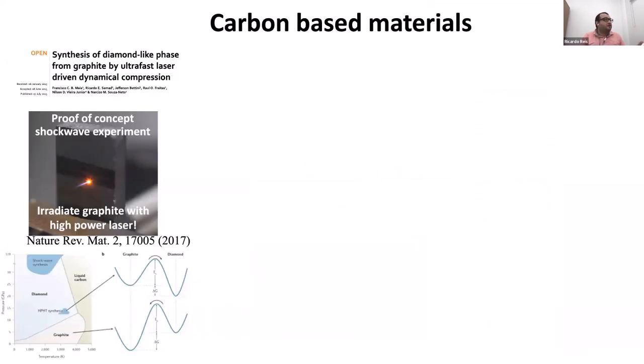We actually did two experiments where we shock-waved graphite and showed that we can create nanodiamond, and create a new phase of carbon depending on the intensity of the laser. It's quite well known that when we change the temperature and the pressure, we can create new phases. This is why we are really interested in being able to probe elements like carbon. For that, one of the most promising techniques would be X-ray Raman, right?